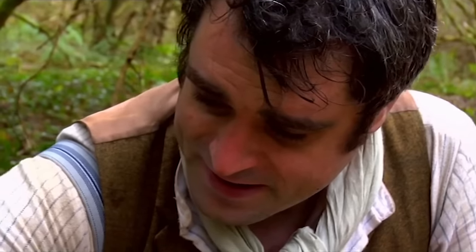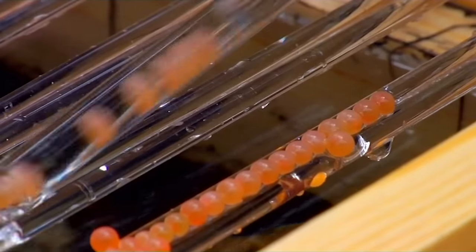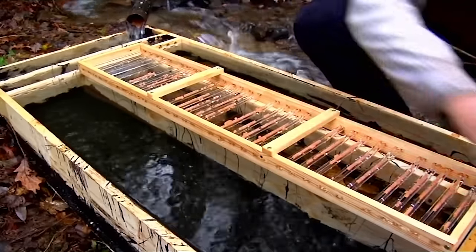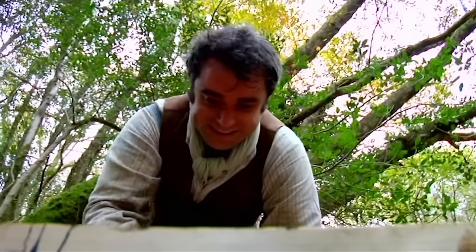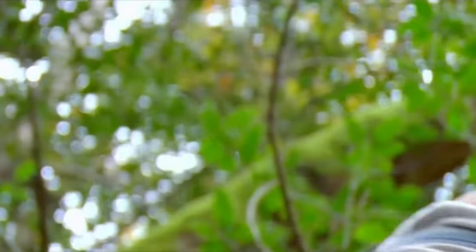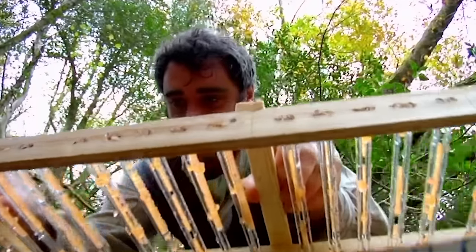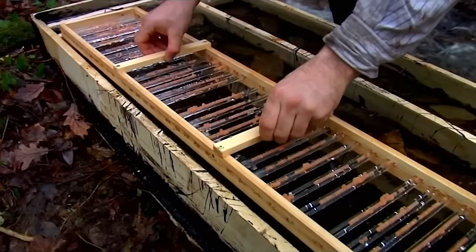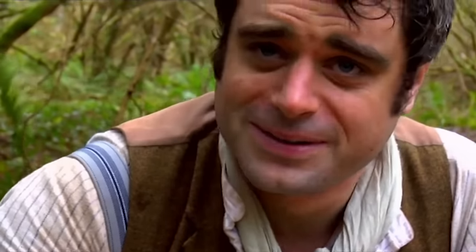Very, very fiddly, but I can see the merits of the system. It's really a sort of man conquering his environment, isn't it? Playing God with fish. Right, now that we've got a number of eggs on our glass rods, it's time to put them into the water. Just hope at the end of all this we get at least one trout.